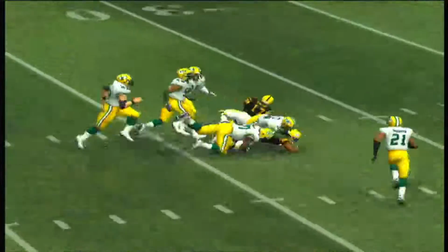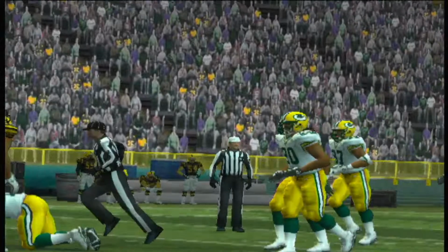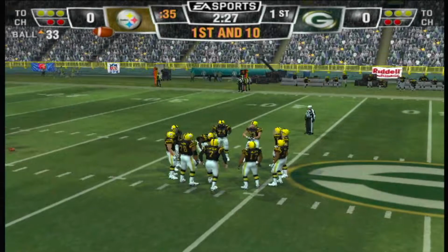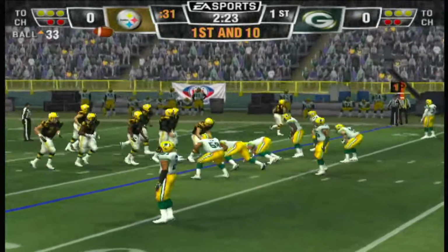Squares his shoulders, bounces off the tackler, and that will definitely be enough for the first down. Yeah, you're not kidding. They can't keep giving up those big chunks of yardage like that. If they do, it's going to be awfully tough to stop this offense. First down and 10. 33-yard line.